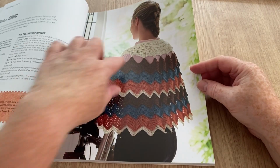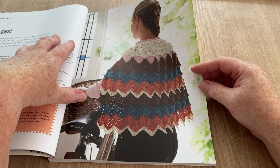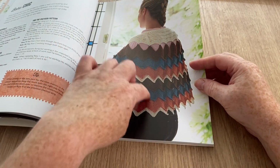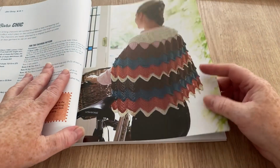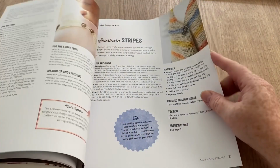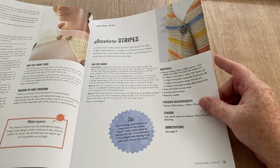This is called Boho Chic. Now, I'm not really keen on these holes. Not really. What do you think of that? I quite like the layers in a way. It's unusual, but the holes I'm not so mad about. That's Boho Chic.